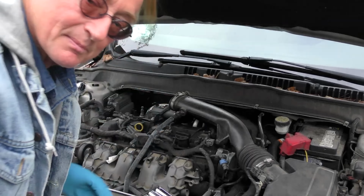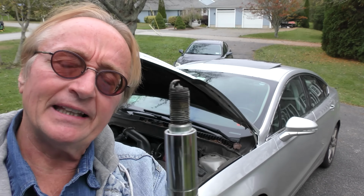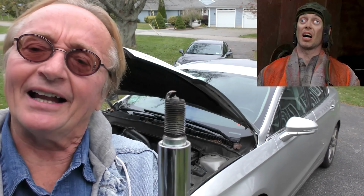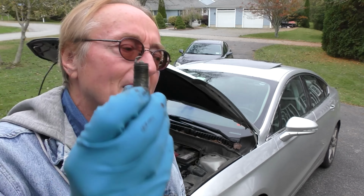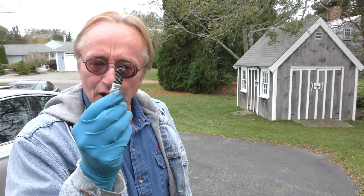And we'll check the spark plug. And what do we find? Well, if you look at this, basically we find that morons have been working on the car. These are the original spark plugs. They have never been changed, ever. Now, she's been charged for numerous spark plugs.